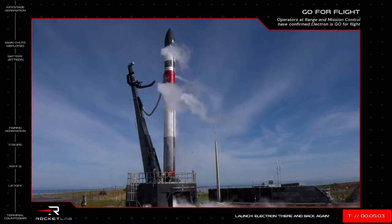And a look at the countdown clock, and we can see that we are just minutes away now from the final operational procedures before launch. Very exciting. We remain go for launch with greens across the board for the launch vehicle, payloads, the weather, and our recovery team.